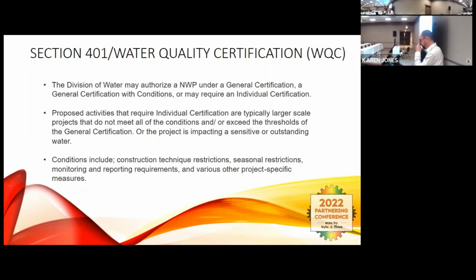Another version that we've gotten into recently is monitoring reporting on those permits. We'll talk about that a little bit more. It can be an issue if it gets out of hand and you're not monitoring reporting well. That's a connection between the contractor and the district engineers and Division of Water.